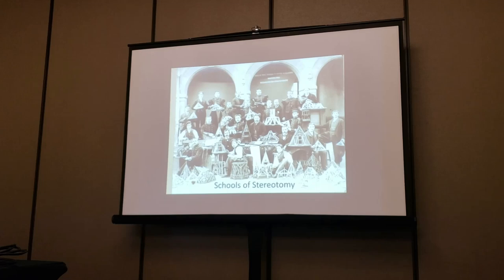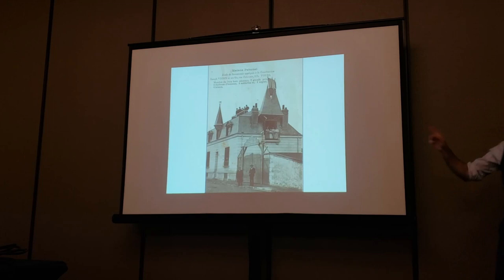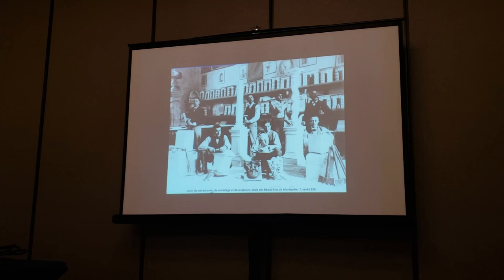This is one of the schools in France. This is the Maison Paternelle, the École de Stéréotomie, the School of Stereotomy applied to construction. This place still exists. You can Google Map it and find this wild-looking dormer. Stereotomy was in fact taught to architects in the Beaux-Arts schools in the 1800s. Architects would learn how to carve stone, and you can see in the background all the different arch types and intersections. We have French architects learning about stereotomy, and some Italian architects as well.